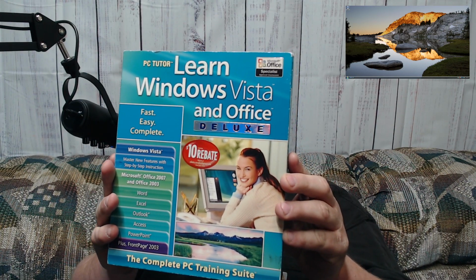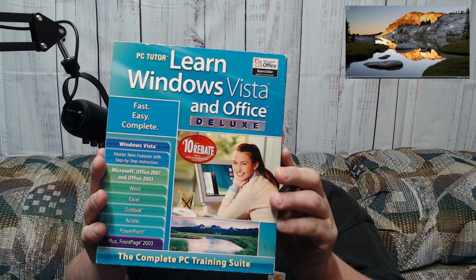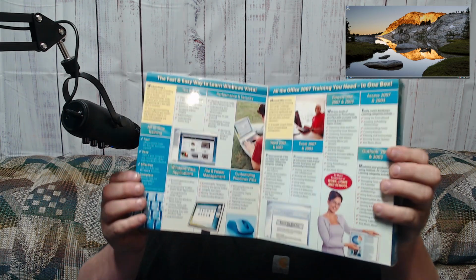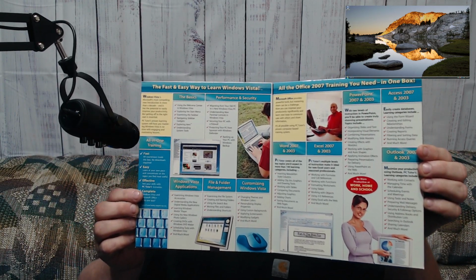PC Tutor Learn Windows Vista and Office Deluxe. Fast, easy, complete. Windows Vista. Master new features with step-by-step instruction. And does it come with this? All this stuff? I don't know. And then it's got a thing here. If you want to look at that, you can pause it. I'm sorry that I just hit the mic.